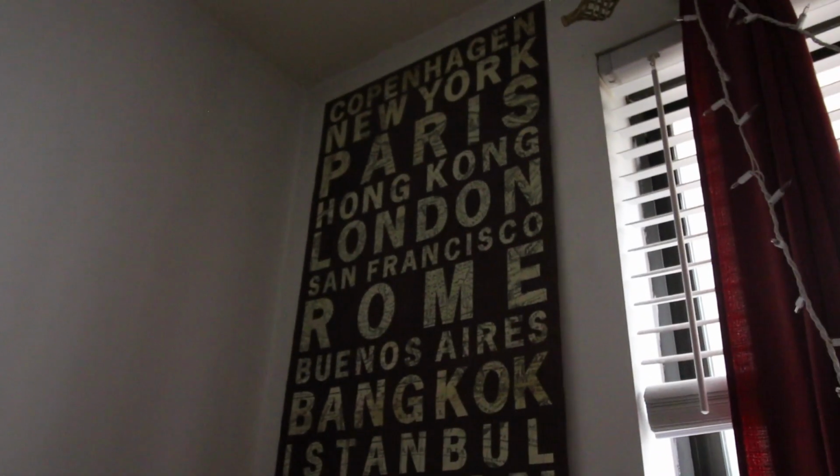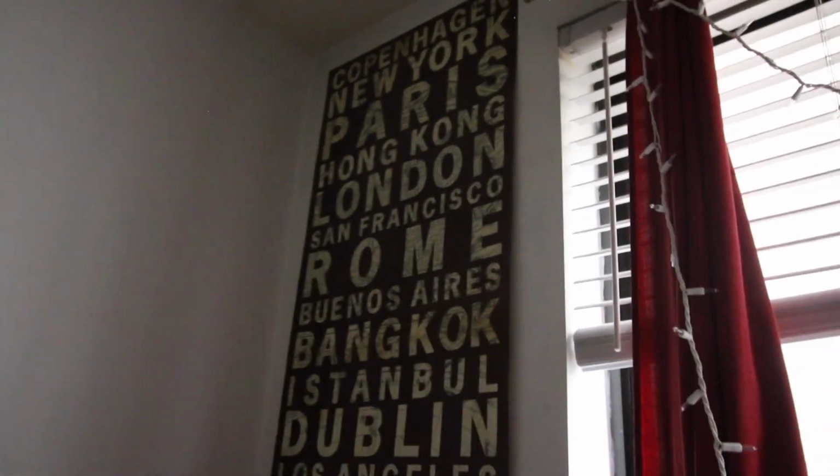My poster. I love this poster so much. This has been with me since I moved to New York. My friend Mrs. Reed gave it to me as a going away present. All the places that I want to visit someday.